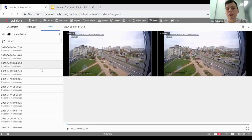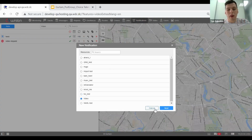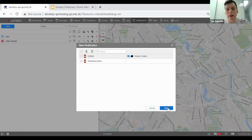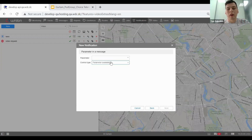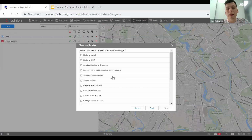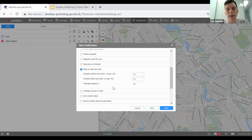Files contains different cuts of videos, and you can create an event-based uploading of the video based on a notification triggered by, let's say, speed or alarm. Let's create a new notification. For our case, we will choose the parameter in a message as a trigger type. And let's choose the parameter status1, which will be responsible for the alarm in our case. As the measures to be taken after the notification is triggered, we will choose display an online notification and also save video as a file.